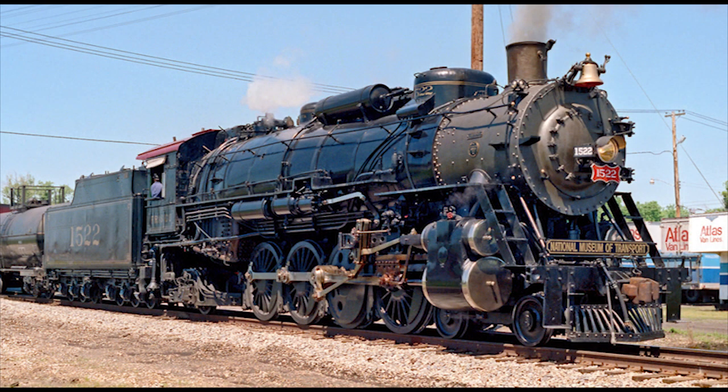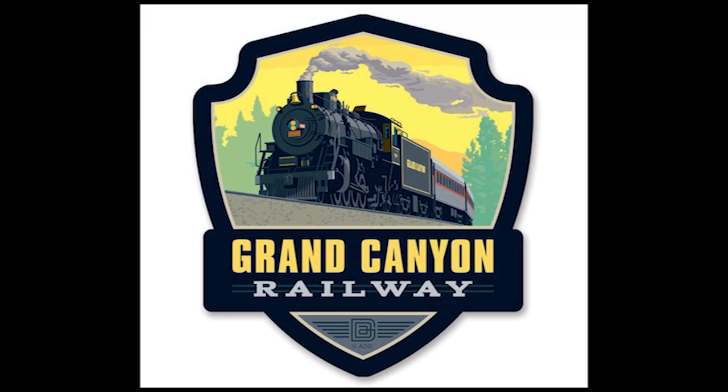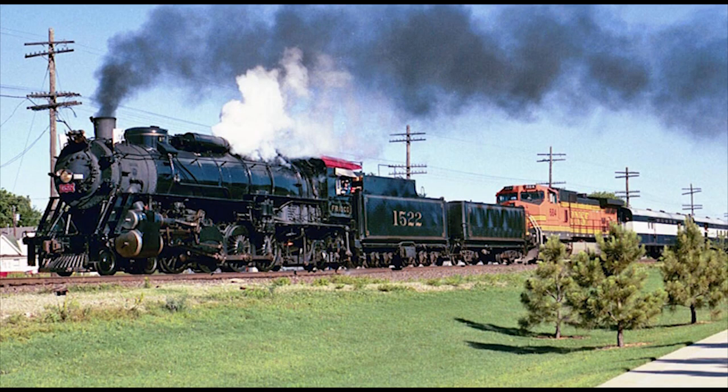There was one other factor that eventually led to the 1522's retirement. The story goes that in June of that year, during a board meeting discussing the locomotive's future, one of the owners of the Grand Canyon Railway in Williams, Arizona, offered to bring the 1522 out to the railroad for that year's NRHS convention later in August. The engine would have operated on some of the BNSF's lines through Oklahoma, Texas, and New Mexico.